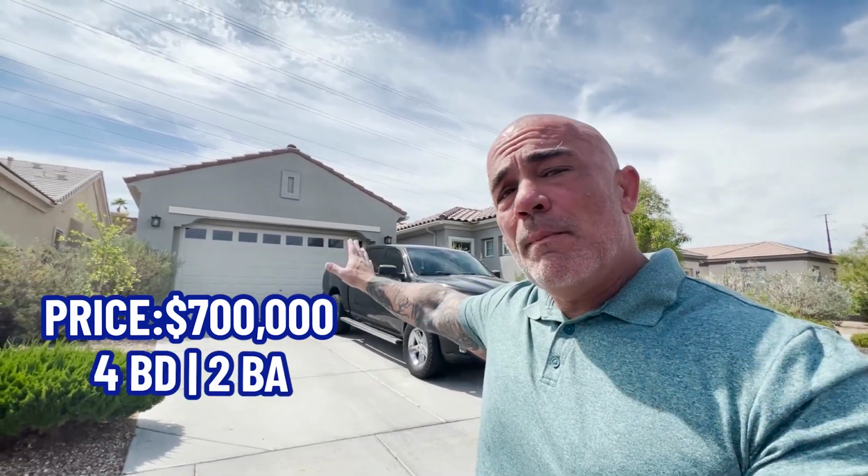Now, this house is offered at $700,000. That's 4-bed, 2-bath, 2,835 square feet, has that attached casita, which you could turn into a guest room, you could turn into a playroom, or if you're working remotely, you can turn into an office. It is fantastic. It comes out to about $247 a square foot. It was built in 2006.